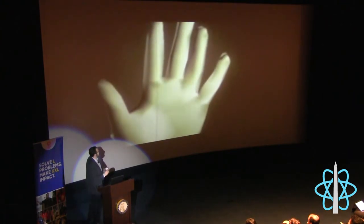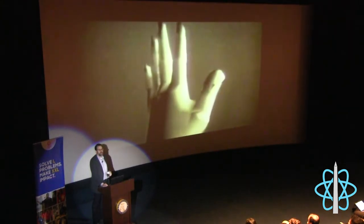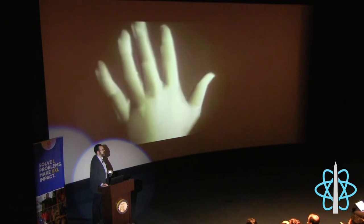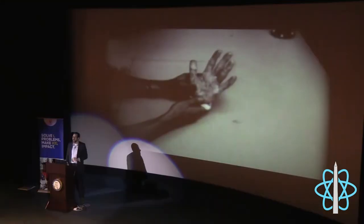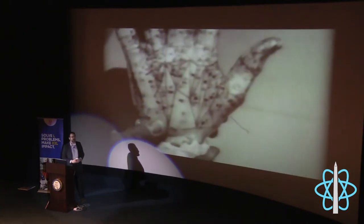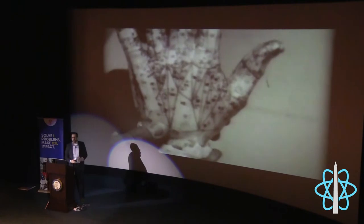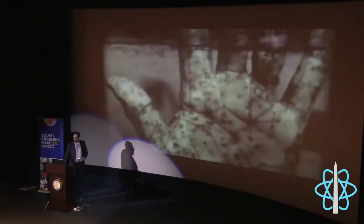So you're seeing his hand and it's going to rotate around. What happens here is that this is all polygons. This is polygonal modeling. This is the first way they've done modeling. And in order to do it, they have to draw every polygon on a physical model of his hand and then trace it with a digitizer. So each one of those is what we call a face. And they all connect together.